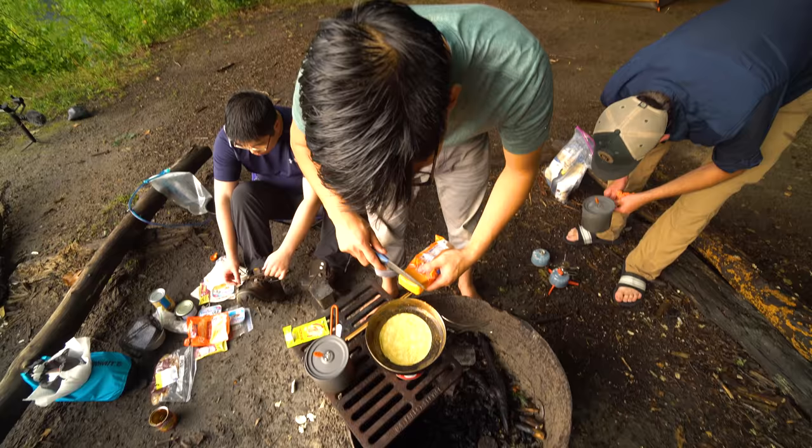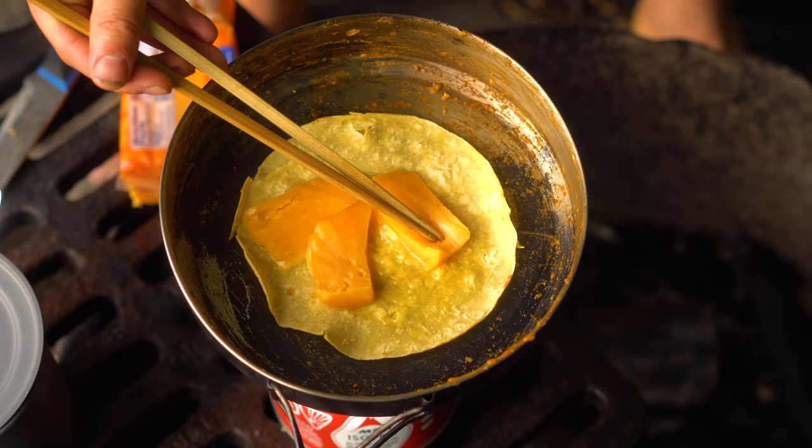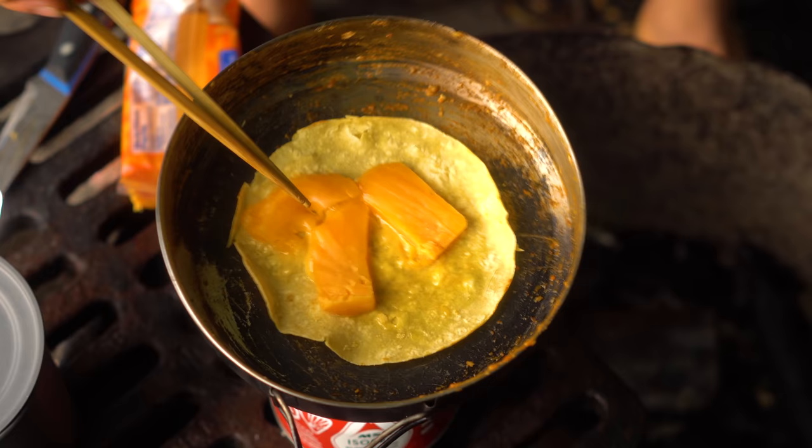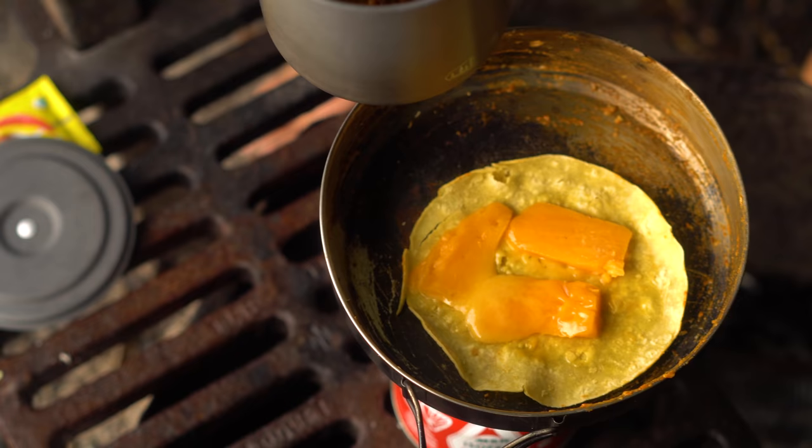Then we heated up some corn tortillas and melted slices of cheese on them. Oh, that's nice and melty. Oh my god, that's gonna be great. I'll have to cut them a little thinner next time, but I don't think anyone's gonna complain about that. And then we added some chili on top and indulged.